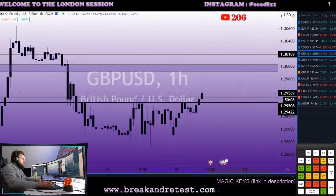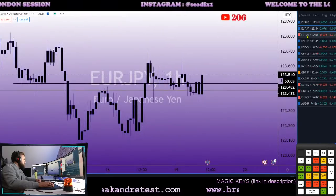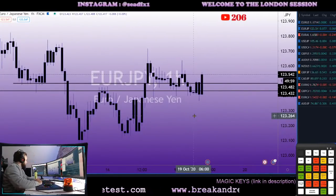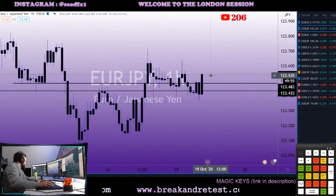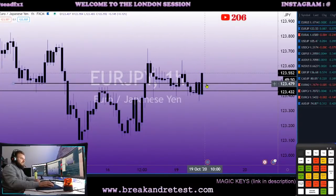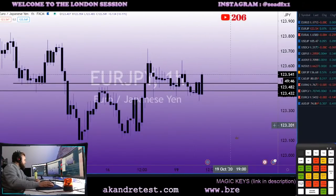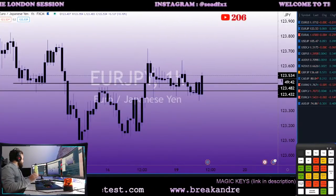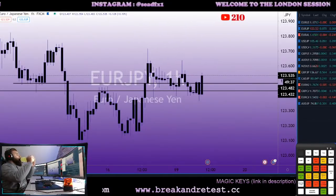The euro is gaining strength. It looks like Euro JPY wants to break out, and Euro USD as well. Yeah, we're waiting for that. Hopefully we do get a good break, or hopefully we do get a retest, because the breakout can happen, but the candle can close somewhere here, 20-30 pips away. Yeah, hopefully we get that retest. We're waiting.